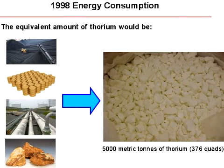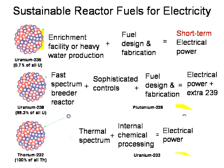Nuclear fission is an incredibly dense source of energy. Nature gave us three options for fuel. The one on the top is what we use all the time. So what's the distinction between them?